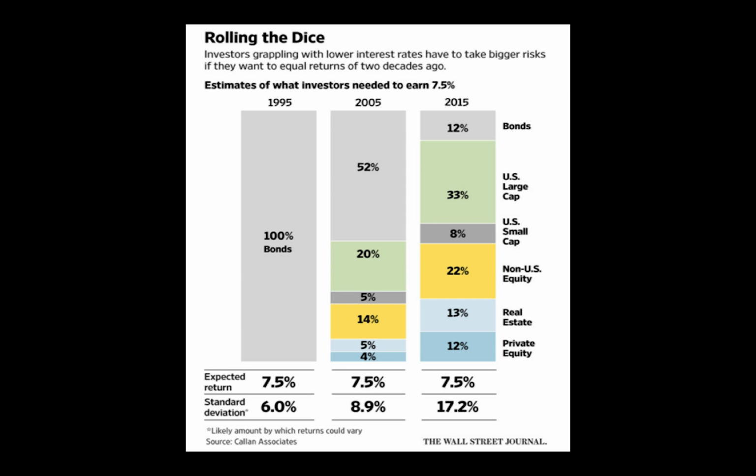Cowen and Associates put out a recent study showing in 1995, 7.5% return came with about 6.5% standard deviation. That same 7.5% return now comes with 17.2% standard deviation. What that means is you have to take much more risk to get the same return that you had almost 25 years ago. Advisors and clients alike are having to focus much more on the risk component of strategic portfolios than ever.